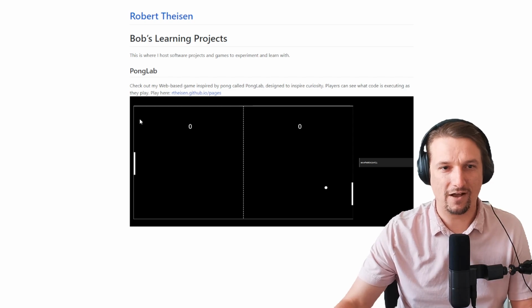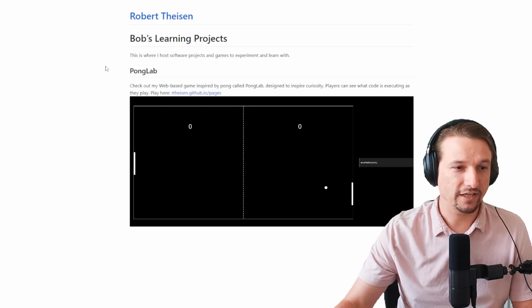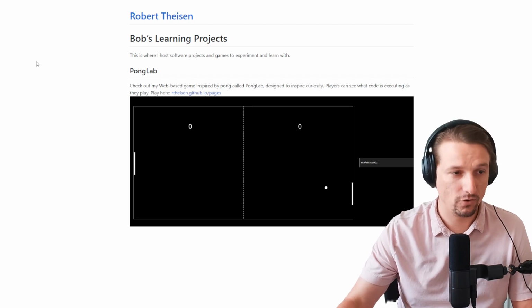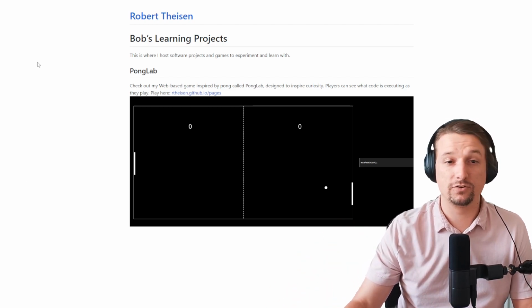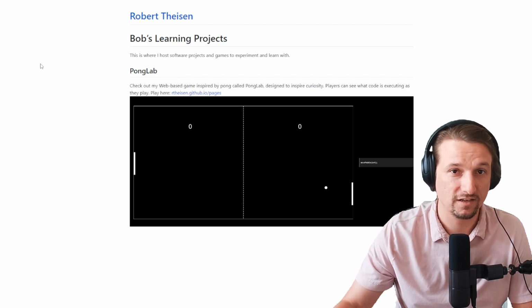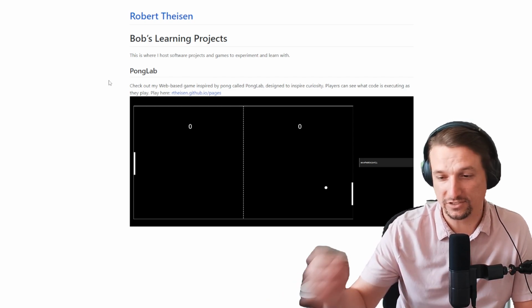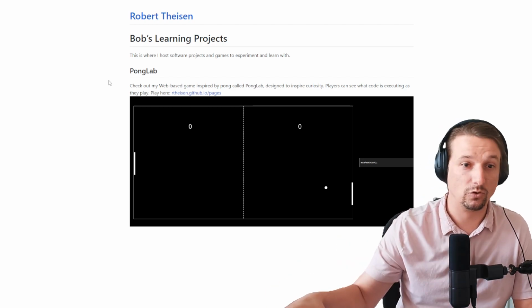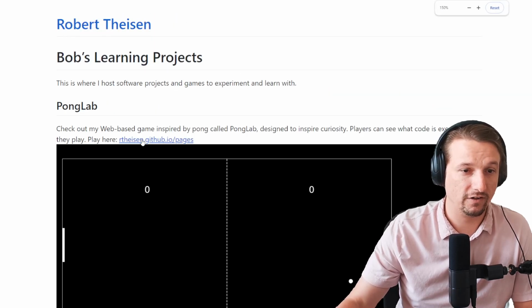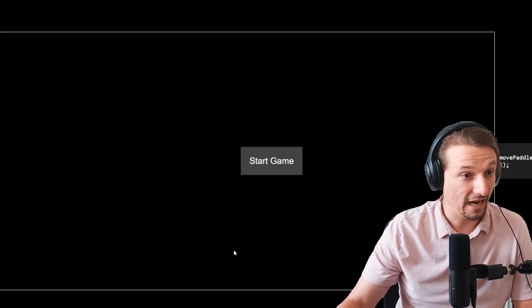I can show you how I play it. The cool thing about PongLab is yes, the code is on GitHub, but I'm also using GitHub's hosting platform called GitHub Pages, which takes advantage of a static site generator technology called Jekyll to deploy it. So all you have to do is go to this URL, rfthysen.github.io/pages, and there's the game.